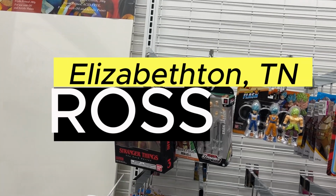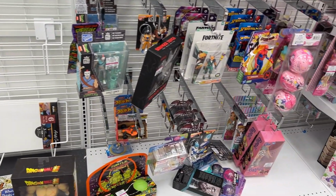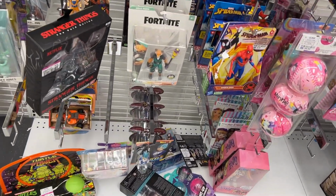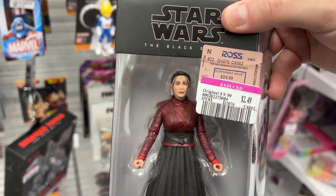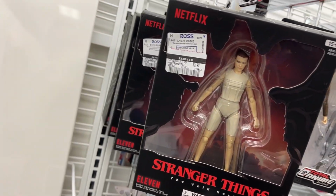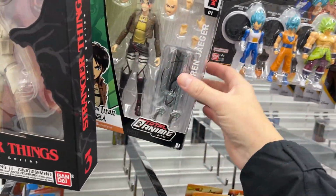Elizabethton Ross. Let's start here on the pegs. What do we got? There is Morgan Elsbeth down there. See, $249. $549 for 11. She's marked down. Let's see if they ever mark these things.